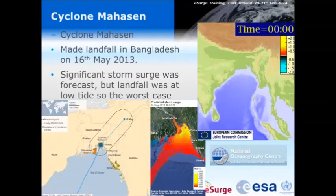Well, here's an example of Cyclone Mahazen. This area doesn't have very many tide gauges, because when they put the tide gauges up and the next cyclone comes along, it just takes them all out again. So it's like painting the Forth Road Bridge, a very big bridge in the UK, where once you've painted the bridge, you start again at the other end. And that's pretty much similar to what you have here.